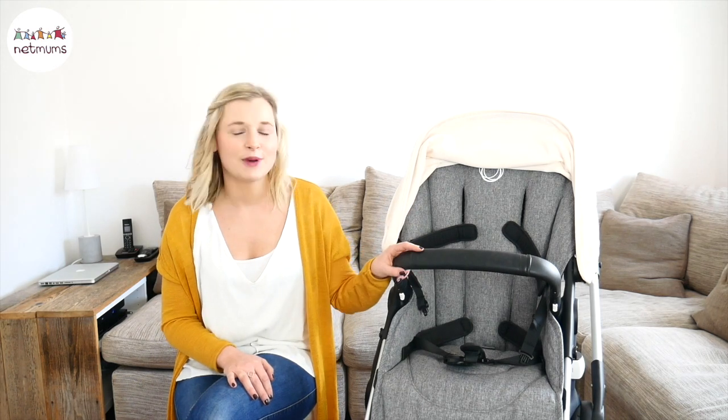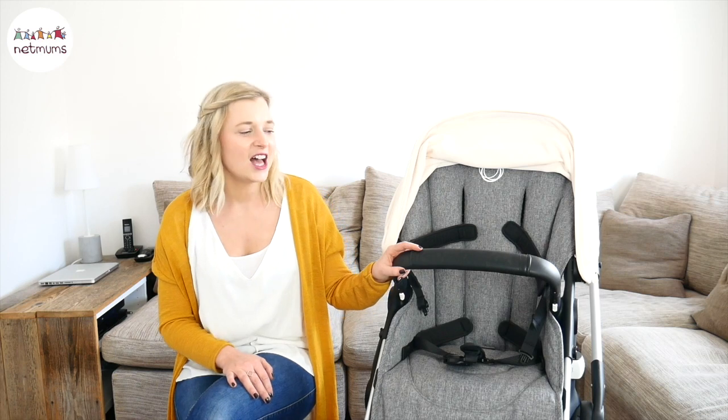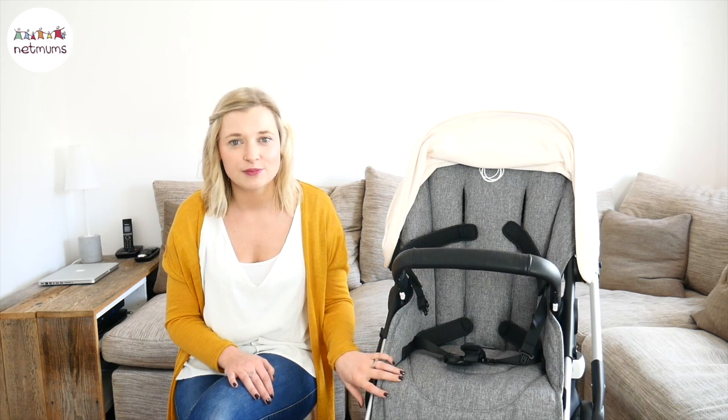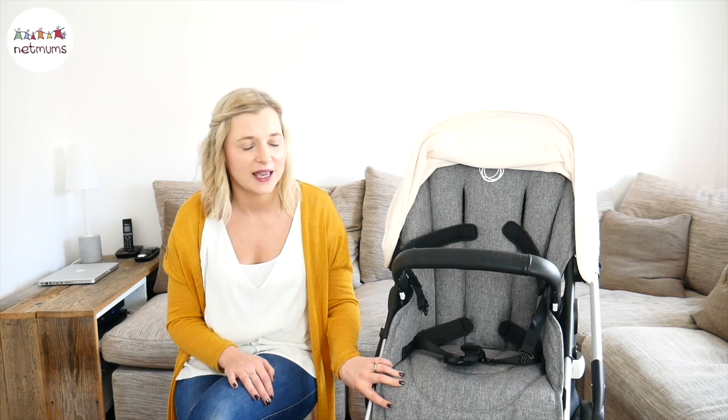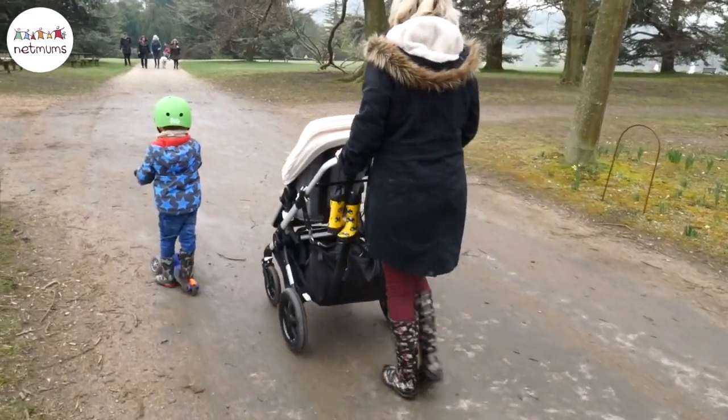So this is the Bugaboo Fox. I do love a Bugaboo, I definitely do, but this is all new. So it has so many different new features. It really is. It will just be your best companion as a parent. I've absolutely loved putting it through its paces, and believe me, I have put it through its paces. I've given it a good old test run on every terrain. So let's start with that.